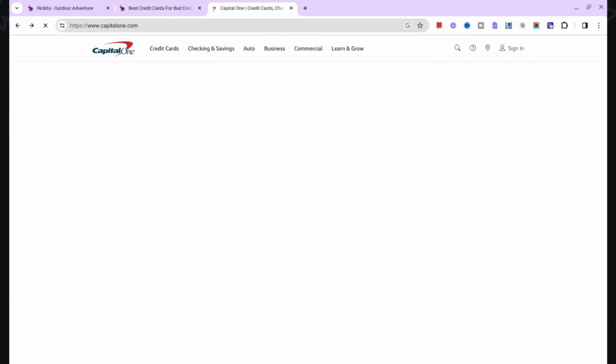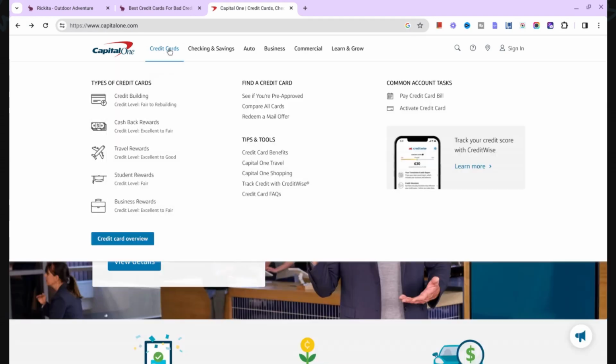Because the Capital One Platinum credit card, to me, is a very beginner credit card, and some people get that just because they don't know any other credit card. But I still would like for you guys to try to get other credit cards. So I will tell you guys to hover over this, where it says credit cards. Go ahead and hover over here, and you will see the credit building cards. This is where you're going to see those two cards that I just told you about, the Capital One Platinum Secured and just the Capital One Platinum. You'll be able to see it there. So let's go ahead and click on that.